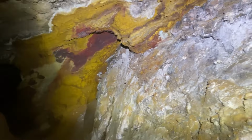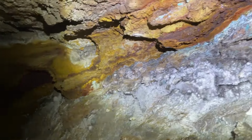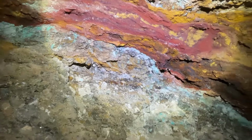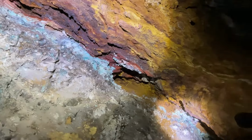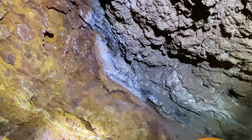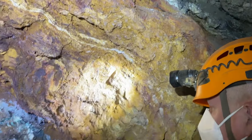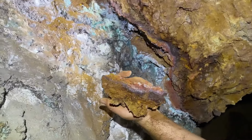Show where we had to crawl through too. We just crawled through that. Look at this. That's quite a vein right there. There's some of the black up there. Wow. I probably shouldn't do that. Yeah.